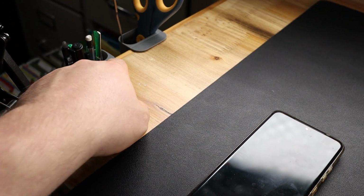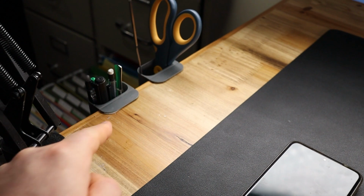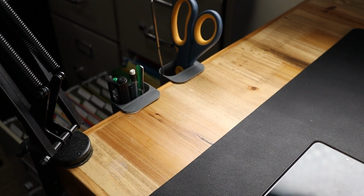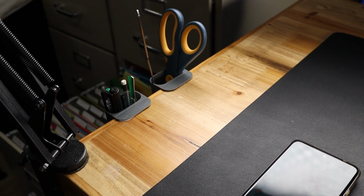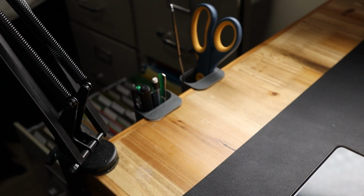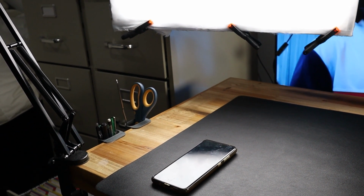And they seem like a pretty strong hold. If I ever have trouble, I guess I could tape them or screw them down, to be frank, since I have a wooden desk and it's not particularly valuable. I don't care about it, and I was even thinking of replacing it at some point. So yeah, I might screw them down if they give me any trouble. But man, I absolutely love those little holders. It keeps all that stuff organized on the side.